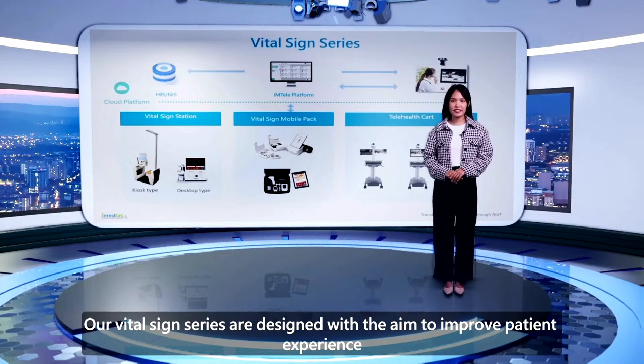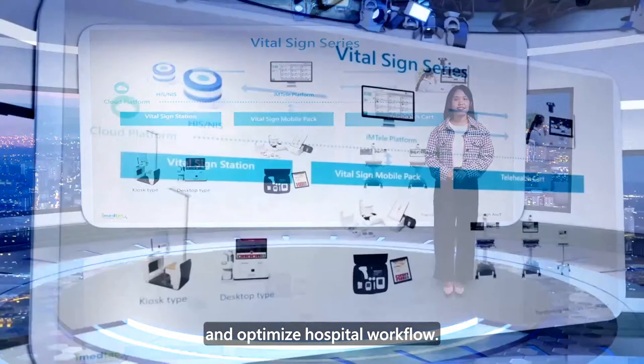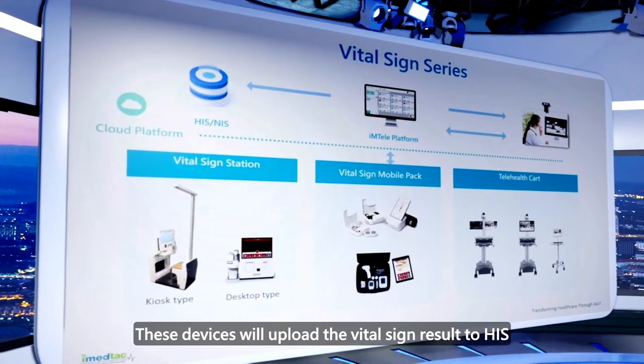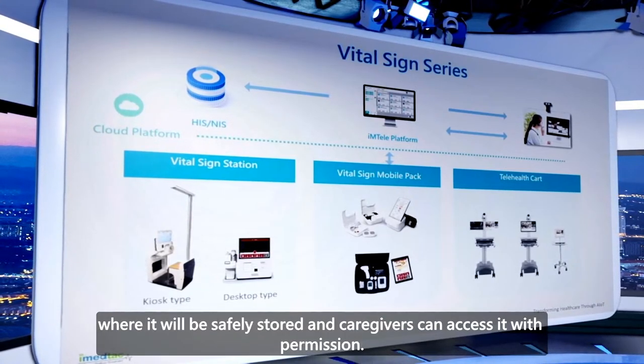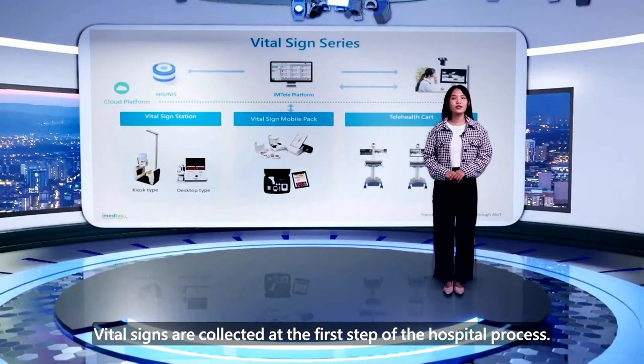Our vital sign series are designed with the aim to improve patients' experience and optimize hospital workflow. These devices will upload the vital sign results to HIS, where they will be safely stored and caregivers can access them with permission. Vital signs are collected at the first step of the hospital process.